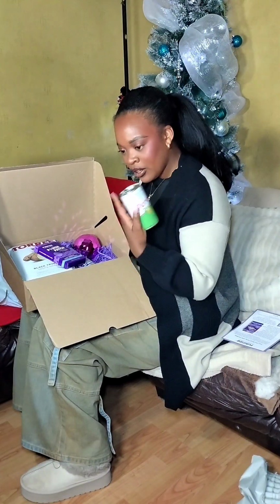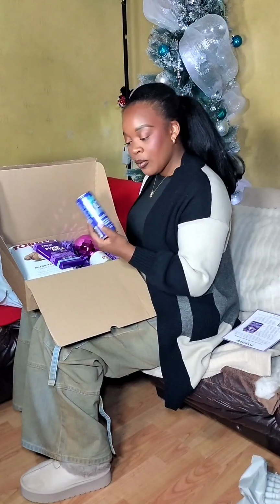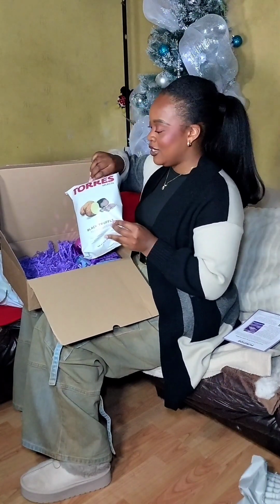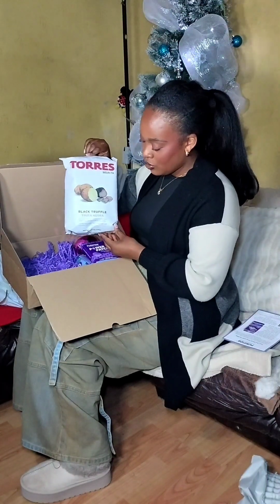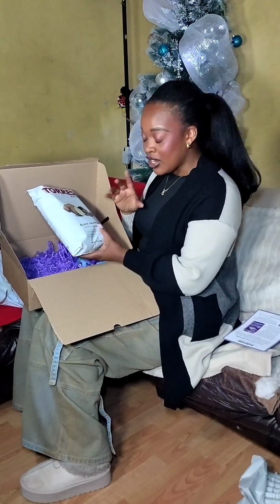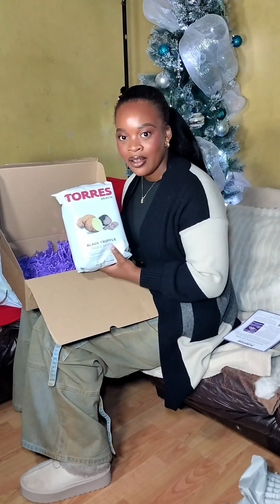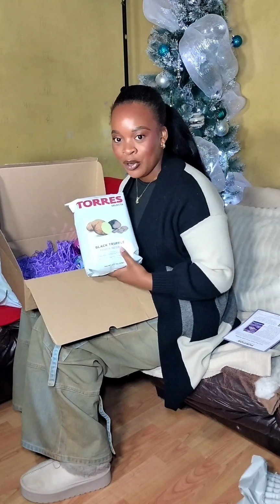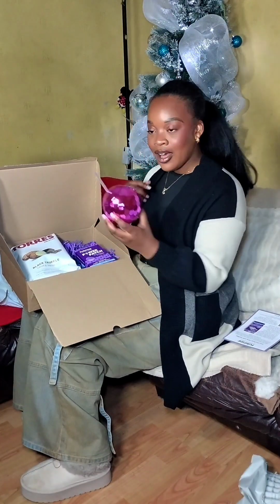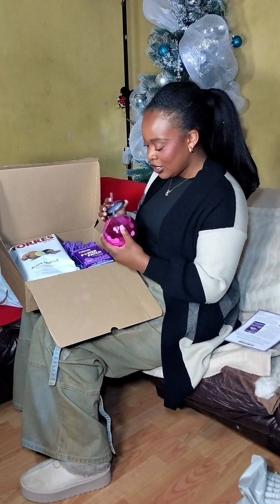There is olives in here as well, like a tin of olives. A mocktail, a J2O mocktail. And I have been seeing so many people talking about these truffle crisps. And everyone says how nice they taste, but I've actually never seen these anywhere. Like, I've never seen it in any supermarket before, but everyone always raves about it. So I'm definitely going to give those a go. Oh, I thought this was like a Christmas ornament. I was going to say I'll put it on my tree, but no, I think it's a cup.